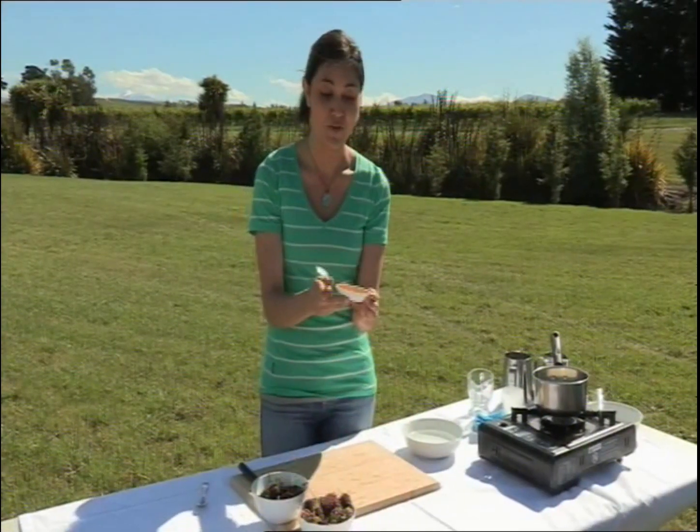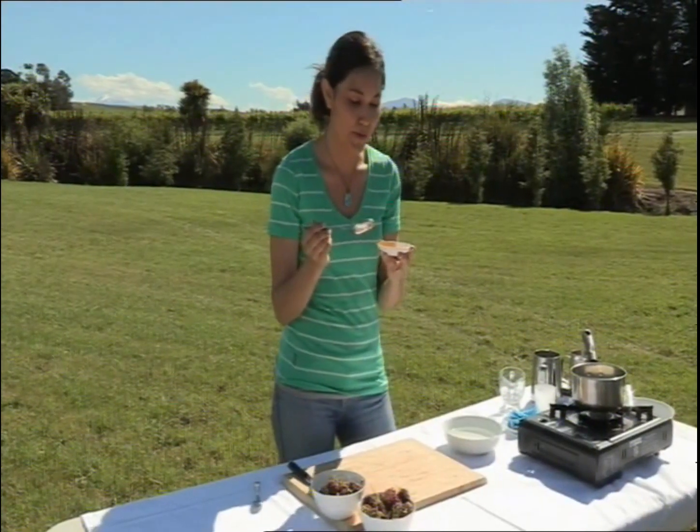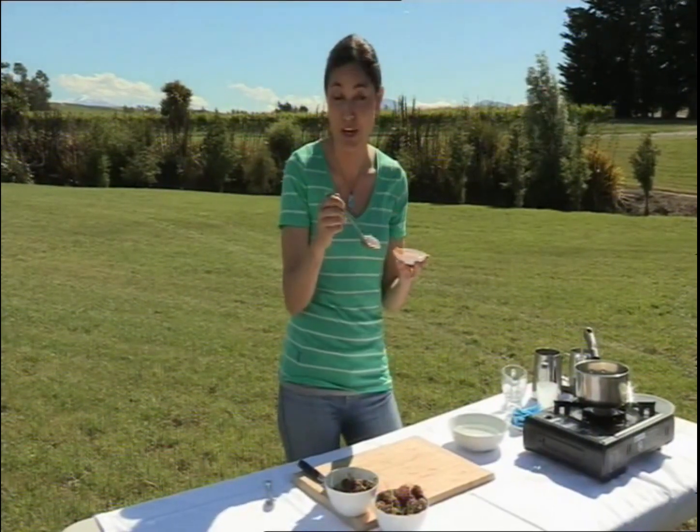For some sweetness, I've got some honey, and this is Manuka honey. So you need about 2 to 3 tablespoons, but I think just add a bit and then give it a little bit of a taste, and you can add a bit more honey if you like.